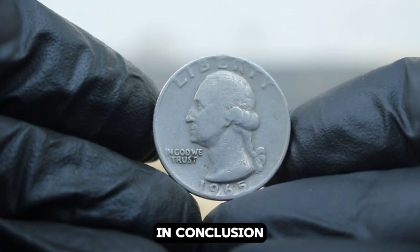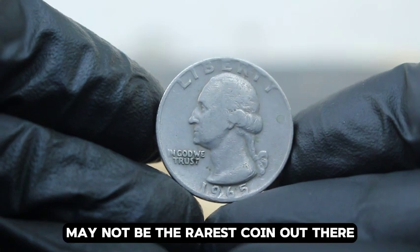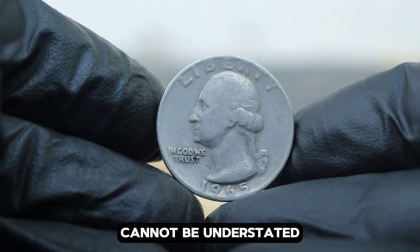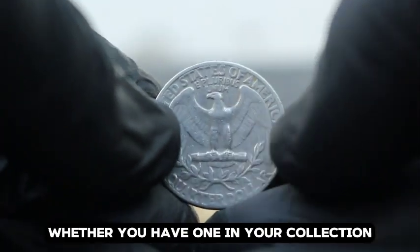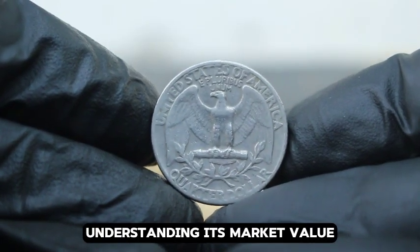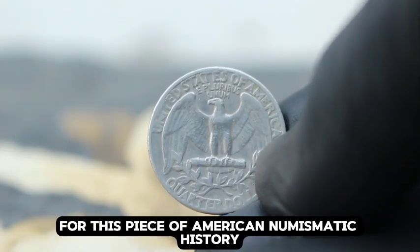In conclusion, while the 1965 Washington quarter without a mint mark may not be the rarest coin out there, its value and significance to collectors cannot be understated. Whether you have one in your collection or are looking to acquire one, understanding its market value and historical context can enhance your appreciation for this piece of American numismatic history.